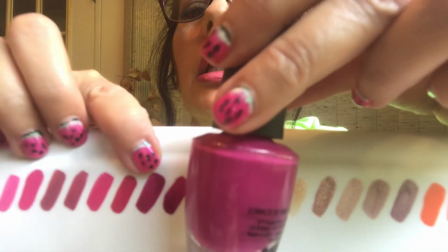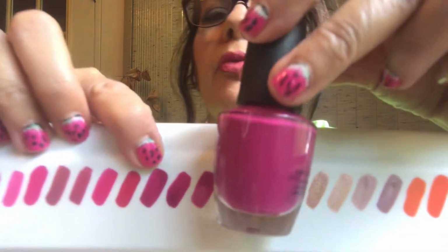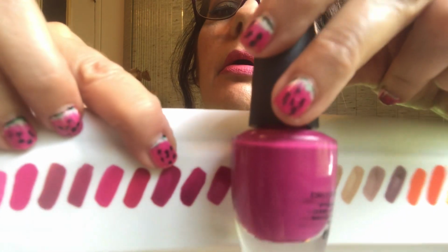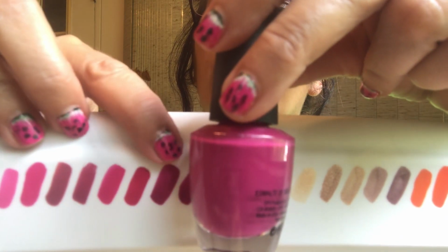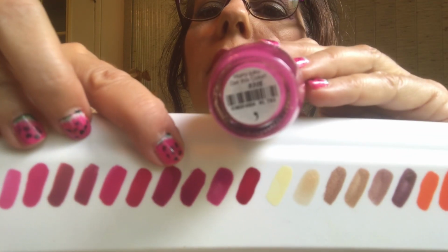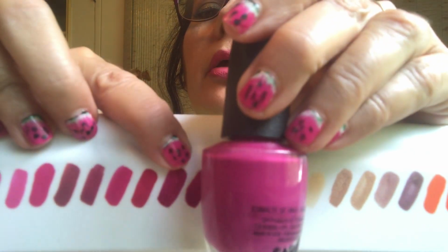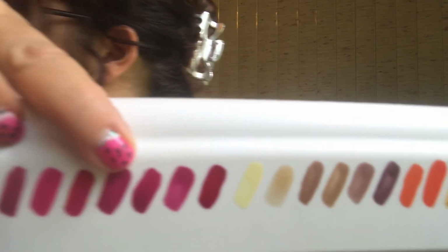Okay, what's next? This is Hurry-jujku, Get This Color. Hurry-jujku, Get This Color is a really pretty kind of purpley plum, matte, a very, very pretty purple berry shade, and I absolutely love it. Hurry-jujku, kind of like Harajuku. Get this color. Very, very pretty. Love it.